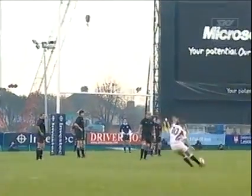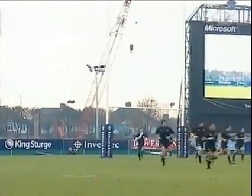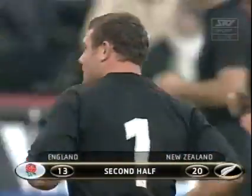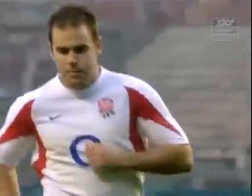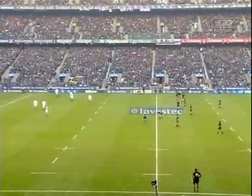So here's Charlie Hodgson, man from the Sale club, and the kick is through. So 20 points to 13 at Twickenham. So England employing a different tactic there. First time on attack for some time and trying the up and under. Well, it drew 3 points. I mean, it was well taken by Muliaina, who marked it.